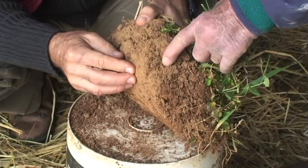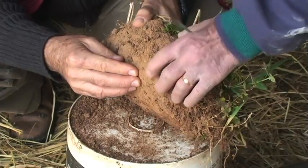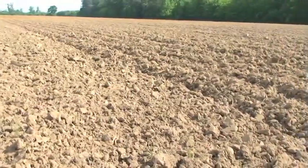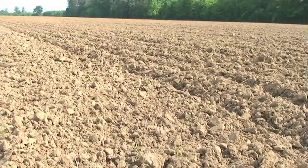So to me, the most important thing about it is understanding how your soil system functions. Nature wants to cover itself. It's a strange thing for nature to be uncovered.